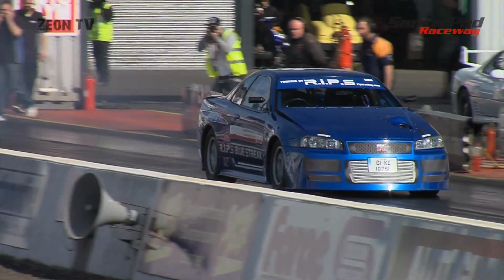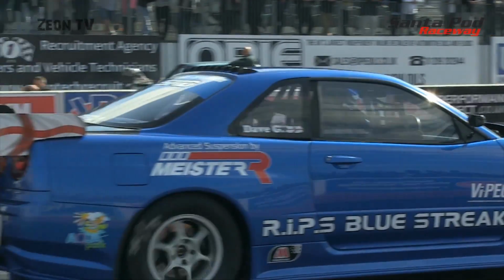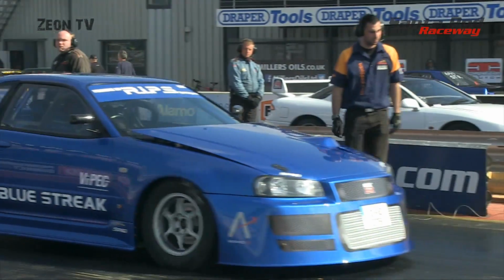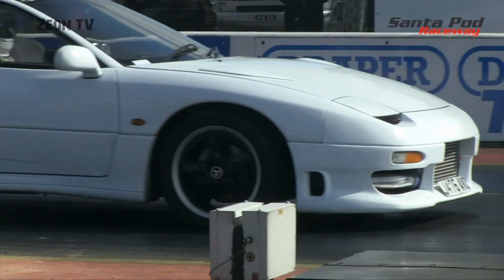So into the all-important eliminations, and we're into the semi-finals. First pair out is David Greenhalgh in the right lane and Andre Geisler in the left. Now on paper this should be a foregone conclusion, but these cars are always right on the edge, so it's never over until it's over.